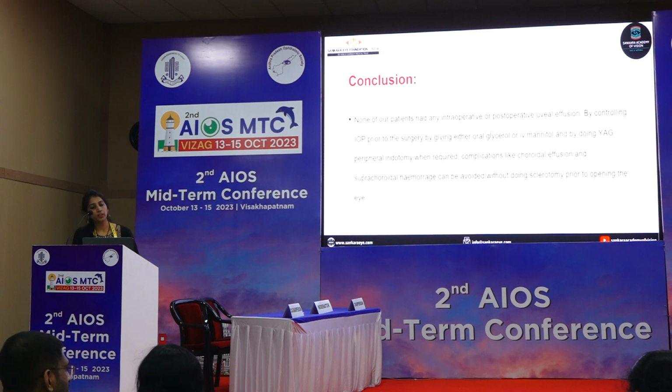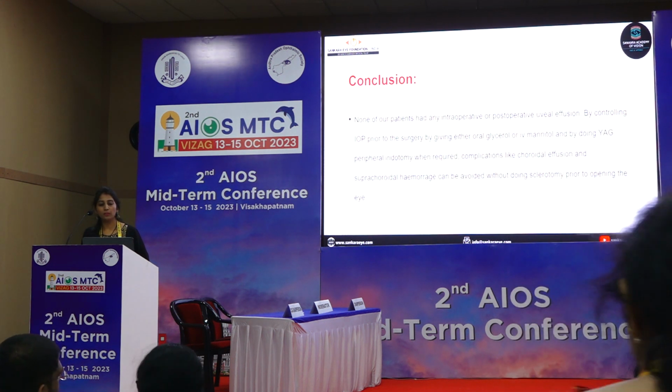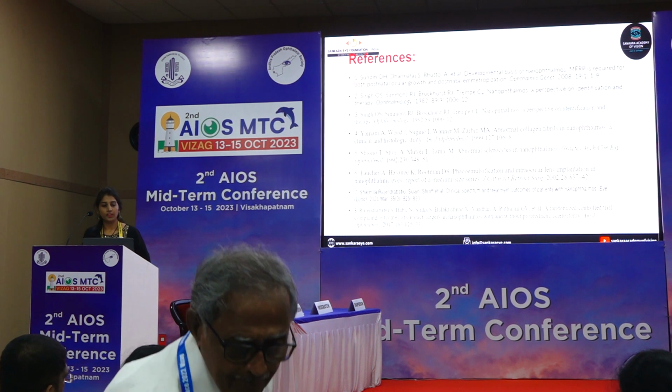So I conclude none of the patients had any intraoperative or postoperative uveal effusion. By controlling intraocular pressure prior to the surgery, either by giving oral glycerol or IV mannitol and by doing ND:YAG peripheral iridotomy when required, complications like choroidal effusion and suprachoroidal hemorrhage can be avoided without doing sclerostomy prior to opening the eye. These are my references.